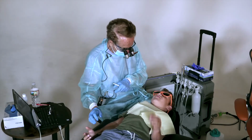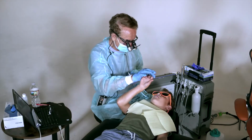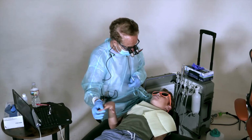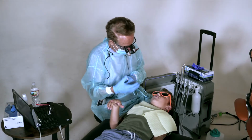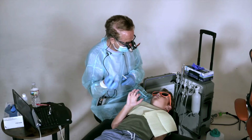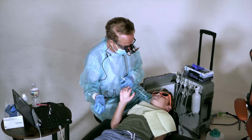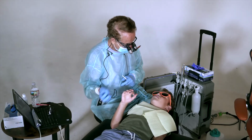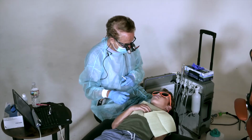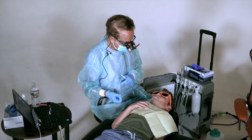The white stuff is plaque. Plaque, even though it looks innocent and it's just a white little film, that's what causes cavities. Because there are little bugs in the white stuff. They eat sugar, they spit out acid. The acid puts a hole in your tooth, and that's called a cavity. You want to avoid cavities. What you want to do is keep the white stuff off your teeth.